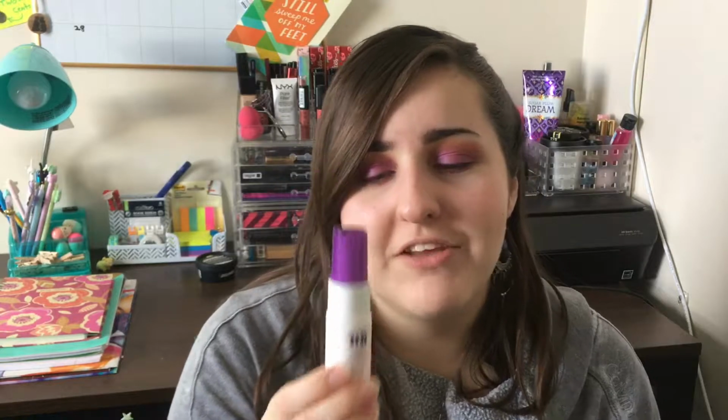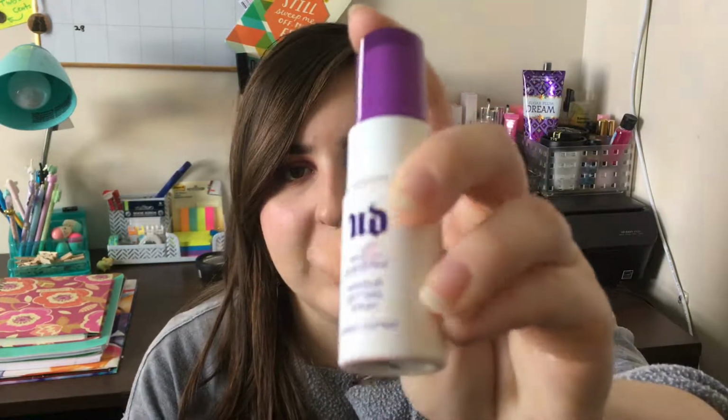Moving on, you guys already know this is my holy grail setting spray that I found. It is the Urban Decay All Nighter. They have recently repackaged this, so when I repurchase it, it will look completely different. But this makes my makeup stay on all day.